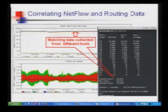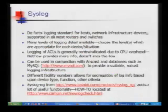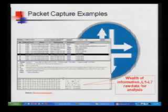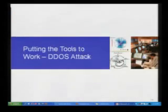It's visibility: latency, jitter, packet performance going across the network. So we're using all of that. Syslog, NTP, correlation with that. Packet captures. All this is the visibility.